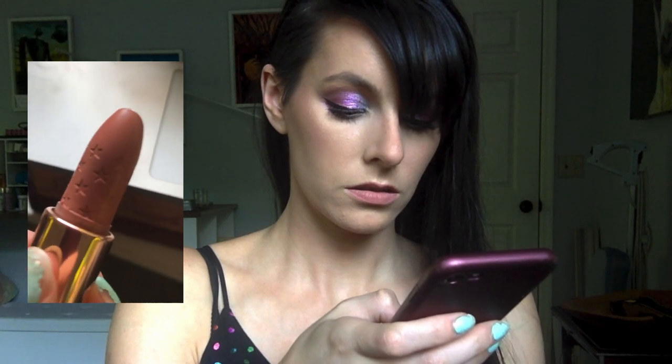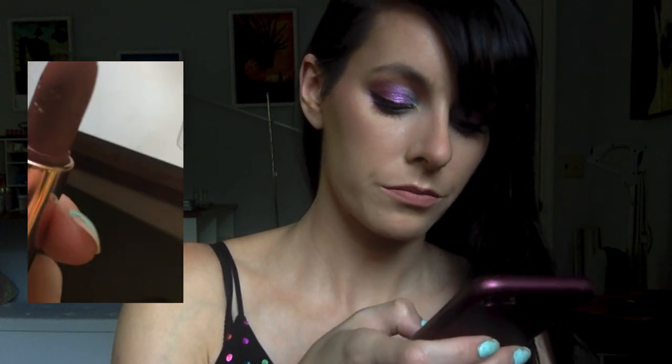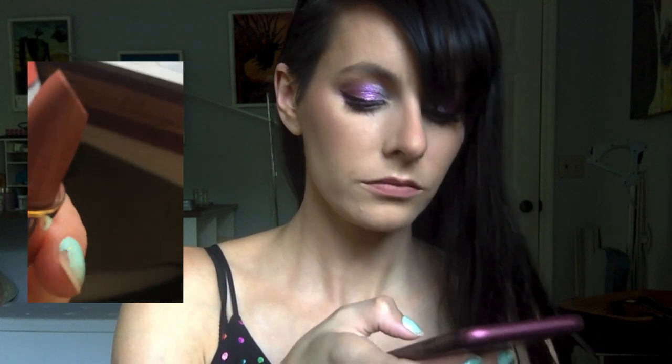So the little fiber is on the bullet, right there, is that it? And there's just a couple little fibers, and there's actually a bunch in the very tip. Huh, interesting, maybe I'll investigate this further. Which sucks because I wanted to swatch it, but now I'm not going to swatch it because I'd like to see if there's anything to this connection. It looks a little banged up. Okay, anyway, that one is What's Your Sign by ColourPop, and I'm going to set that aside to investigate.